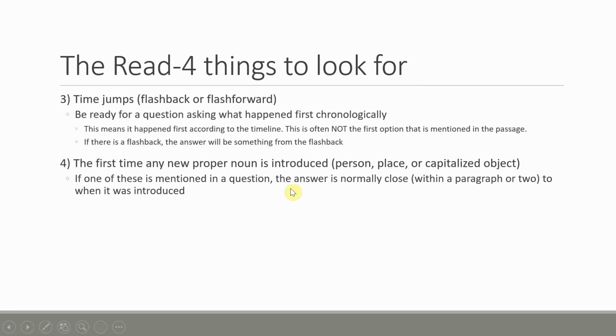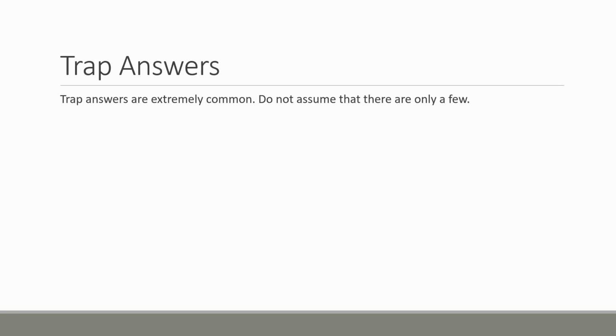So if you know they introduced the Hubble telescope in the third paragraph, and then a question talks about the Hubble telescope, you're going to know, because I underlined, go through my underlines, there's Hubble, I'm going to start here at paragraph 3, look there, and in the next paragraph, paragraph 4 maybe, and that's where my answer is. If I can't find it then, I'm probably going to run out of time, so I'm just going to guess at that point and move on. Clearly you don't want to look before the point where something was first introduced, because they haven't talked about it yet. So if they started talking about the Hubble telescope in paragraph 3, I don't have to bother looking through paragraph 1 or 2 for that question.